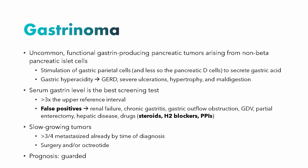Gastrinoma, one of my favorite, most elusive cancers there are. So it's extremely uncommon, but essentially gastrin, which is a hormone that increases gastric parietal cell hydrochloric acid production, and then does stimulate to a lesser degree pancreatic D cells. It's exactly what it sounds like. So increased gastric acids leads to hyperacidity, regurgitation, esophagitis, GERD, ulcerations, maldigestive disorders or syndromes.